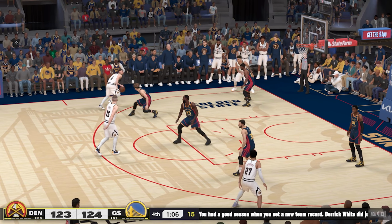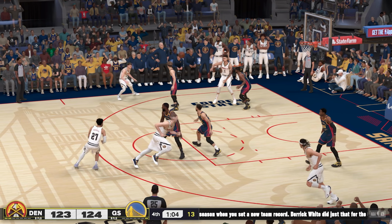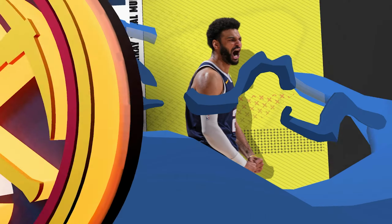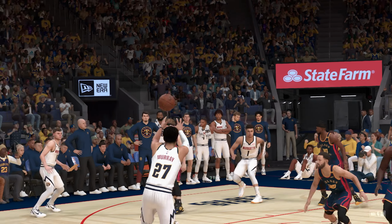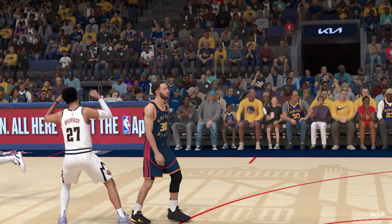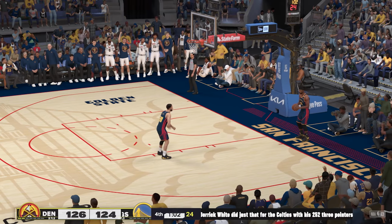Pass to Brown. Porter with it. Outside Murray. Three-pointer. Counted from distance. Murray's got 28 points for the game. And we know Murray can get it done in these big moments. I mean, he can be just fearless.